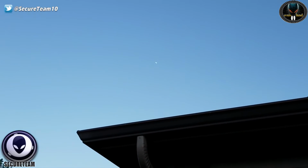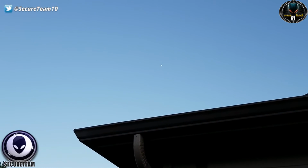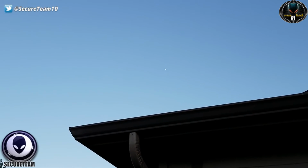Alright, so I was emailed this. The source said, and as you just saw, he said that at first he thought it was a plane, but the object was very shiny, sort of glowing, and he wasn't able to make out any real detail of it. He could not see any windows, any designs, any engines.